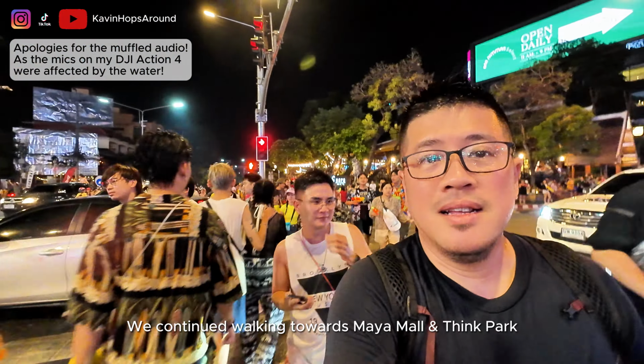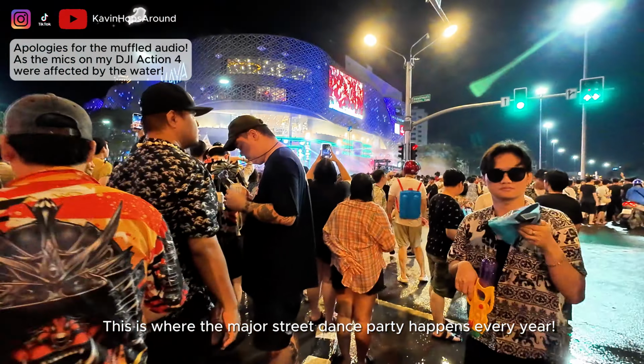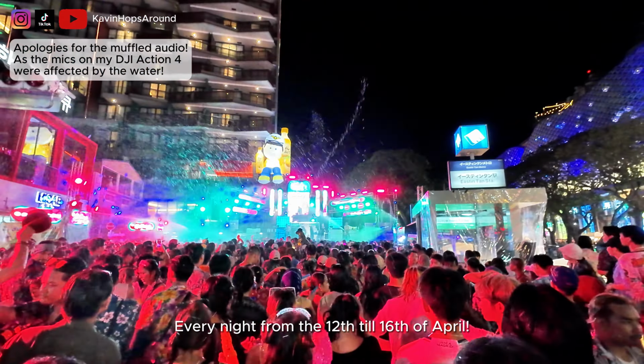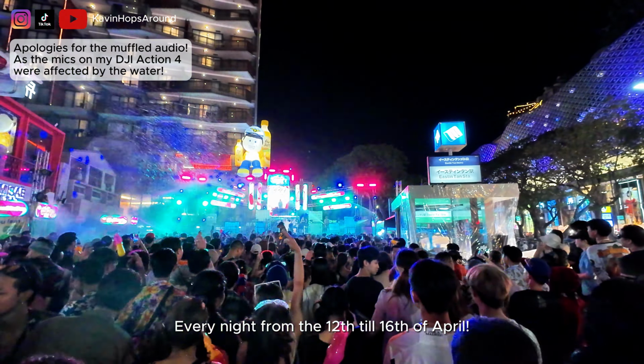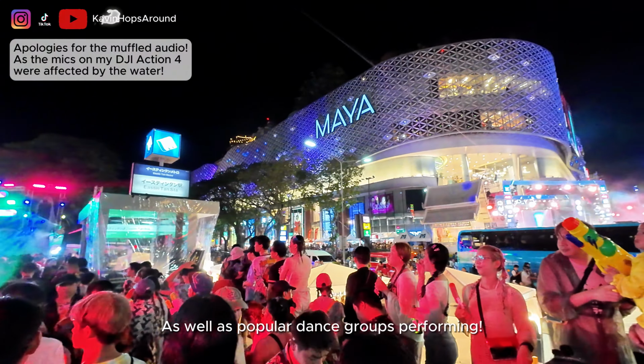We continue walking towards Maya Mall and Ting Park. This is where the major street dance party happens every year. Every night from the 12th to the 16th of April, there will be guest DJs, pop singers, as well as popular dance groups performing.